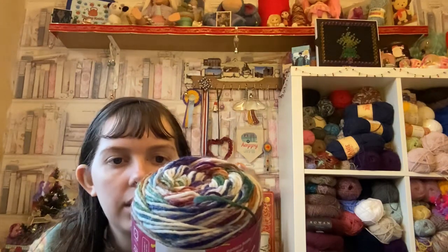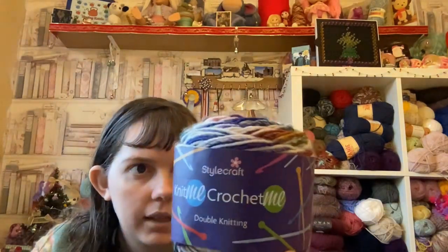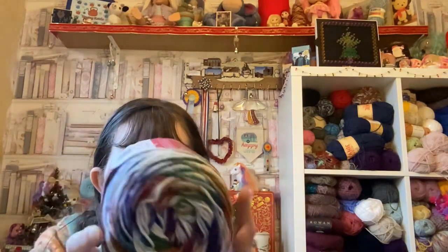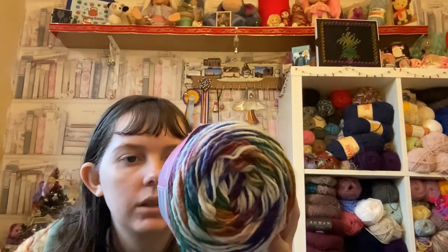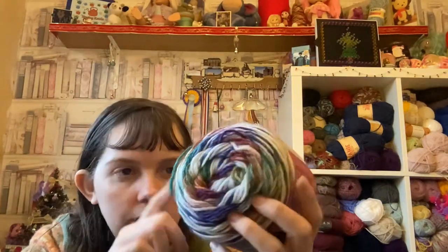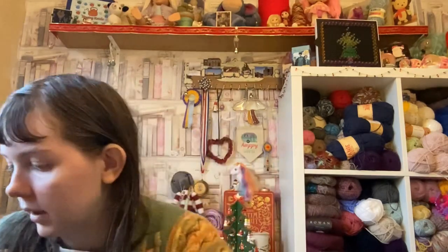Next, we have a little bit of an oddball. This is Stylecraft Knit Me Crochet Me DK. There's the ball band. This is 80% premium acrylic and 20% wool. Oops. Just about dropped it. The shade is Color Wheel. And it's rather interesting. So it's got rainbow colours in it. So you can see orange, green, blue, purple, red, all of those types of colours. But it's got white in between the colours. It's supposedly supposed to do something like this. I don't know, as I haven't worked it up yet, but it looks like it should be quite interesting. Haven't seen another yarn like that one.